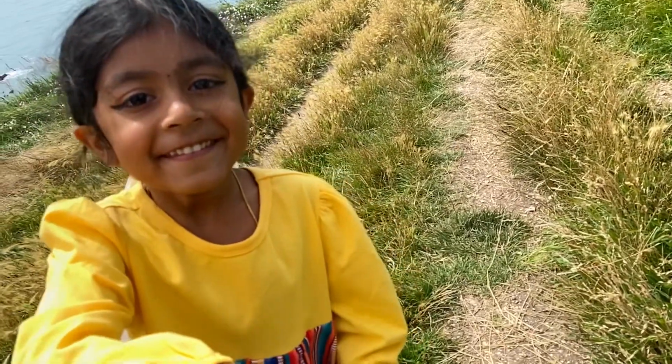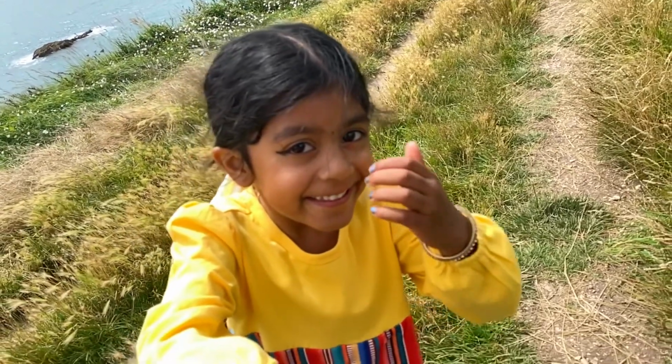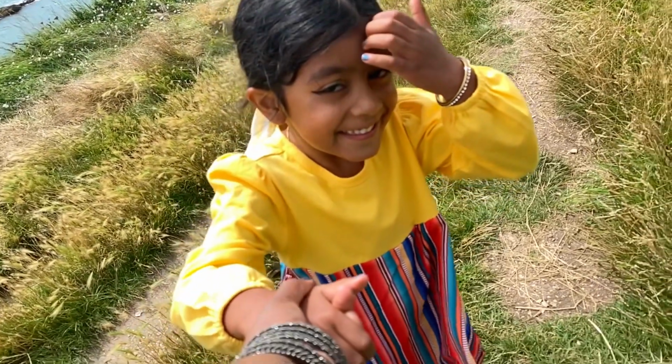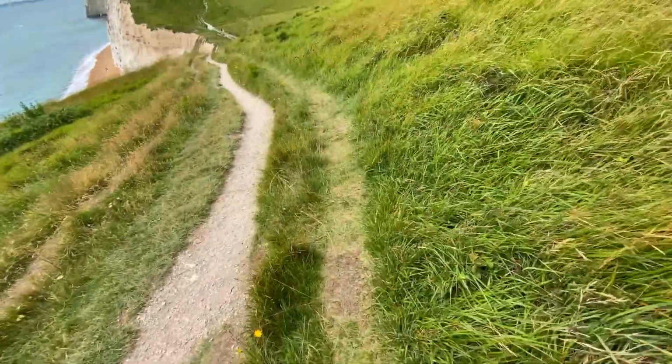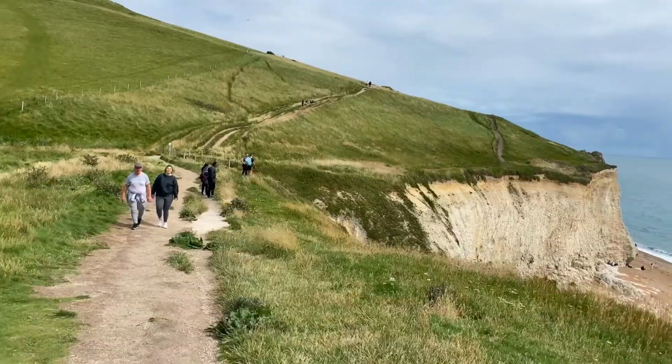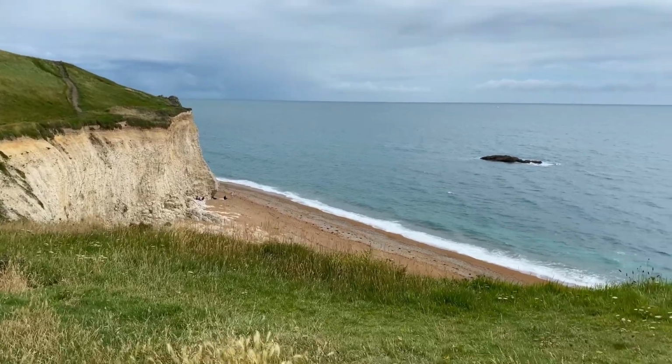the landmark Jurassic Coast with loads of World Heritage sites, and it's an extremely popular beauty spot as well. So if you are into TikTok reels, you name it, this is your place. Or you just want to pop down and relax and enjoy the beauty of nature, definitely highly recommended.